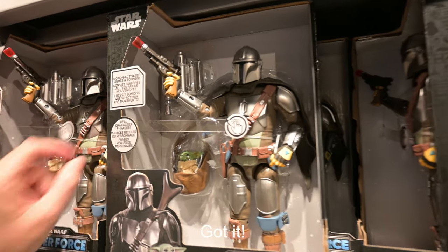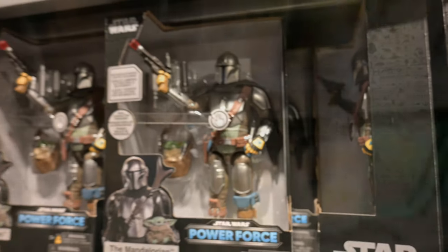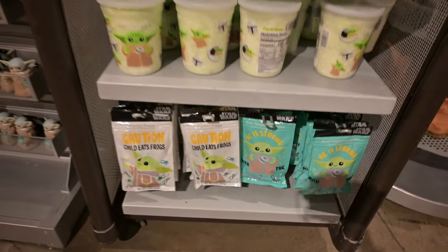This is also awesome. Look at this. Oh. All right. I think we're ready for the next season, actually. Ah, child eats frogs. You may need that.